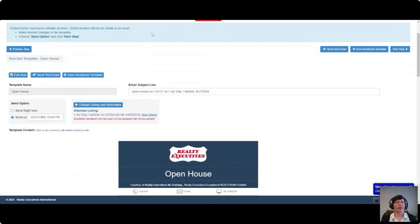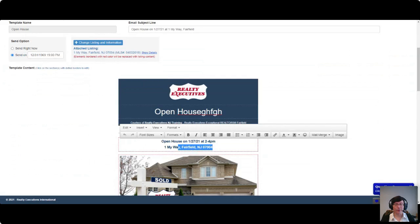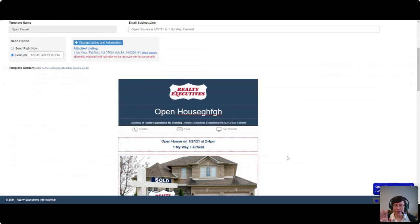So as it says here in the light blue box, dotted borders are not visible in an email, but that's where you edit the section. So if I want to edit my open house, maybe I just wanted to say that. I don't need anything else in there. Okay. Open house. I want to type something else in the box. I can. See how easy it is to edit that? Easy, right? Set it up the way you want to set it up. Anything in a dotted border box, you can change.